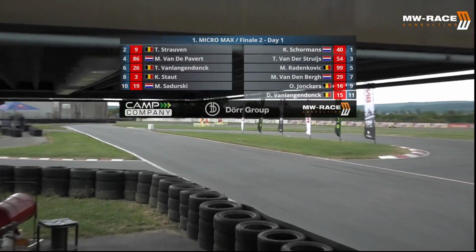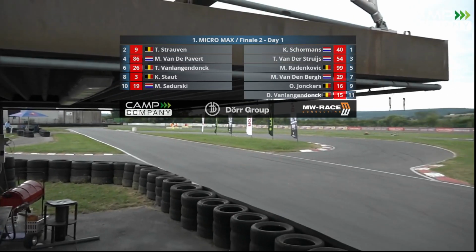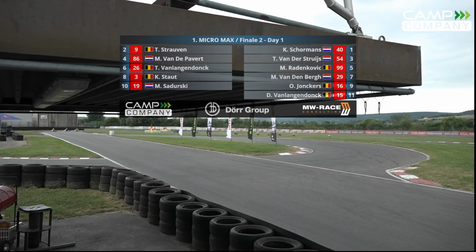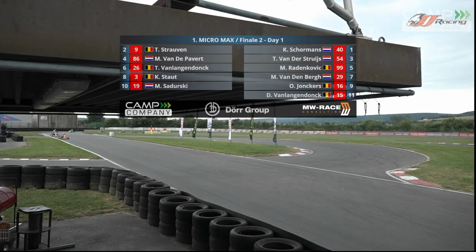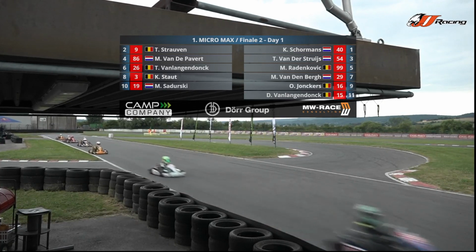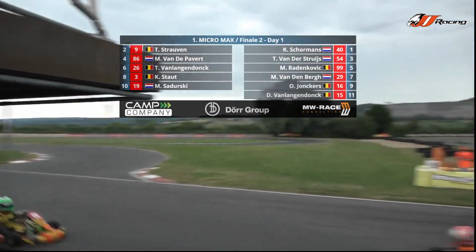So, Micromax final number 2 to conclude their action for the first day of competition here at Karting d'Espagne. The grid is as follows. Race 1 winner Casper Schoemans and the number 40 from the Netherlands will line up on pole position, and alongside will be the number 9 of Belgium's Thomas Strouwen.